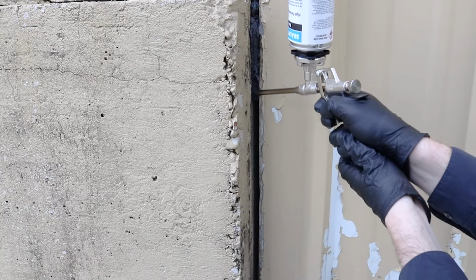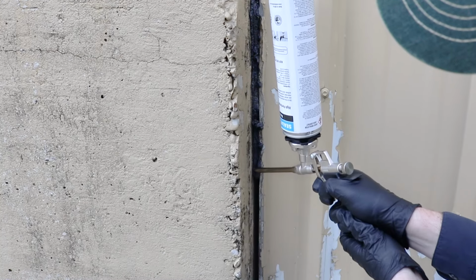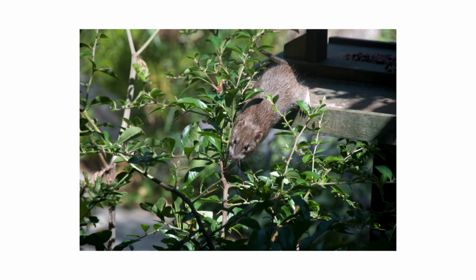Tighter cracks and crevices should be sealed with an expanding foam like Sealator Pro. Gaps in paneling, chimneys, fireplaces, or roof vents will need proper screening installed. Once you've blocked off entryways, set up tamper-proof rat and mouse bait stations. Since most roof rats invade from outside, you'll set up stations there.